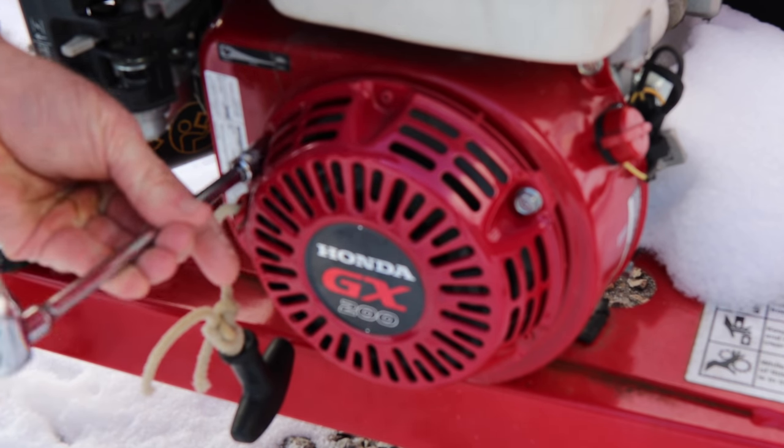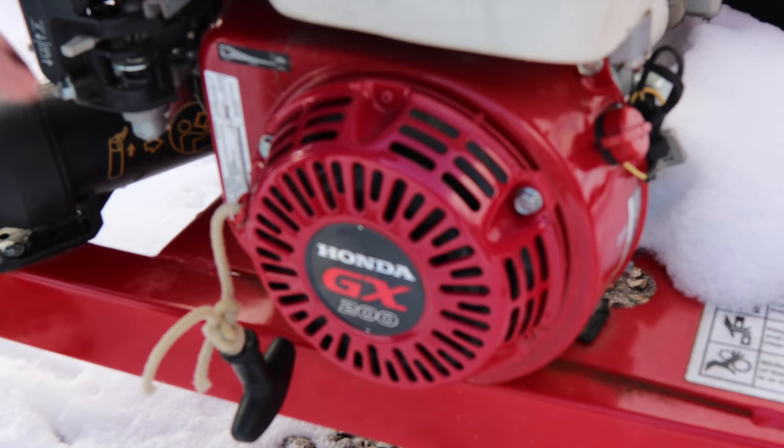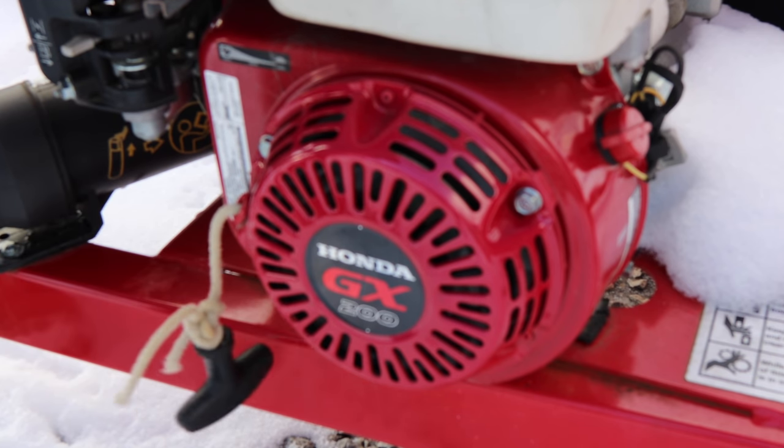Well, as you can see, I had a little breakdown there. Broke my rope. I should be able to get it going, but I need to fix that right.